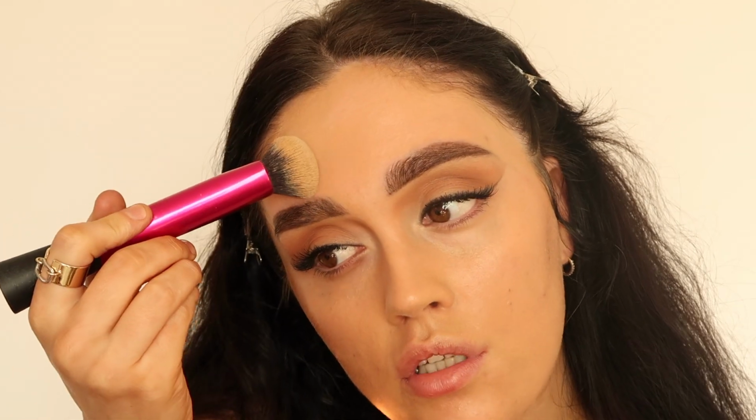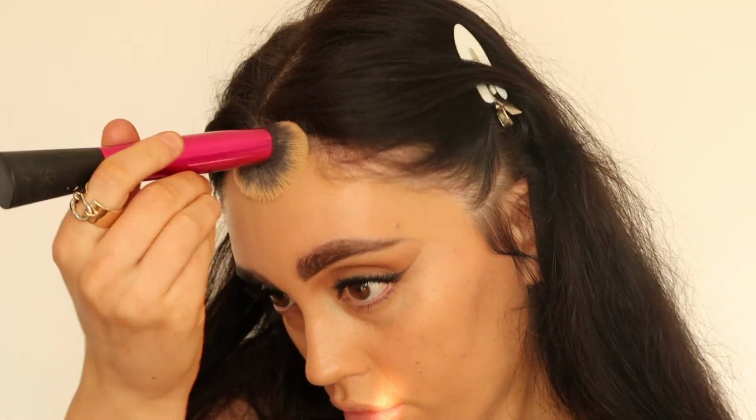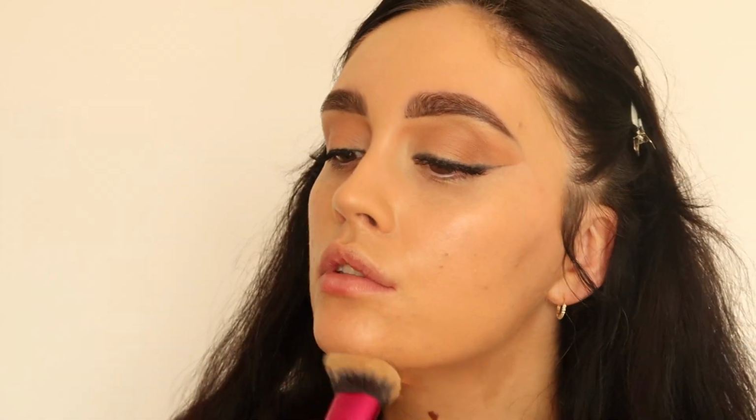Being careful and just going around the brows as well. And I do a mixture of like patting and buffing. Always taking it down the neck as well.